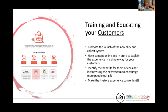Yeah, I think that's some really good points. And I like your point here around training and educating staff as well. So yes, both customers and staff, so that there's an incentive for both parties. And really, ultimately, this is a convenience play, isn't it? So it is, yeah. It's making that in-store experience convenient. That's the goal.